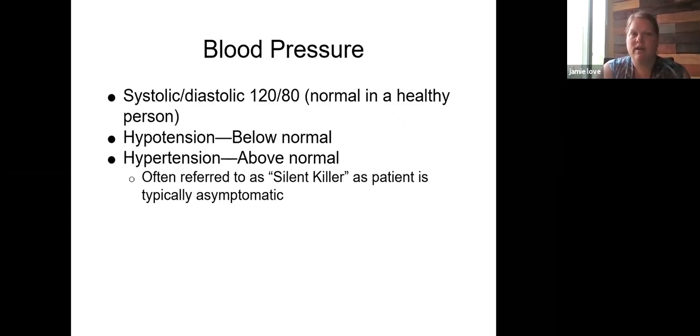Normal is 120 over 80, and when you have high blood pressure, that's hypertension. Low blood pressure is lower than the 120 over 80, hypo. Again, the higher is what we look for more often than low. It's not really a big deal to have low blood pressure, but if you have high blood pressure, that's very bad because it's putting a lot of strain on your heart, and that's why it's called the silent killer. The patient doesn't know it, and they might have a heart attack without any warning signs because they didn't know they had high blood pressure.